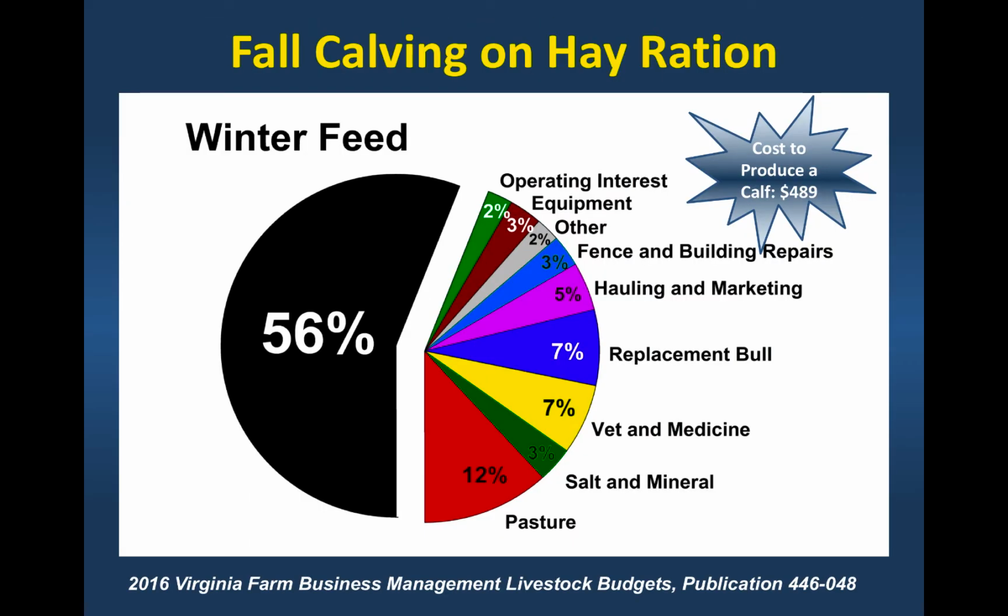This is a slide that kind of gets at the heart of why we need to think about extended grazing systems when we talk about ruminant livestock production. This is the budget for a fall calving cow on a hay ration. And there's lots of different pieces to this budget, but the one that I want to point out is this winter feed, and that's primarily hay.